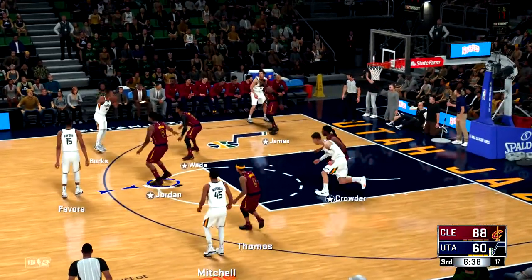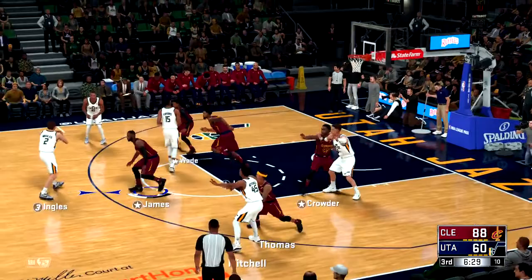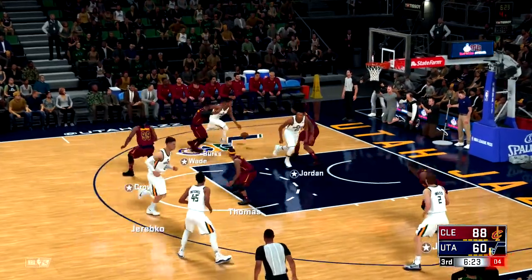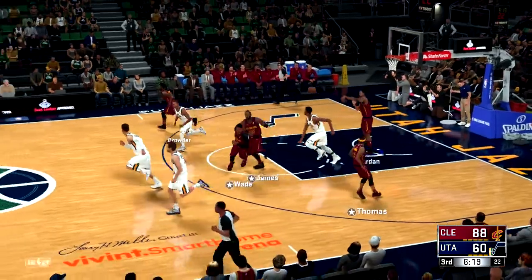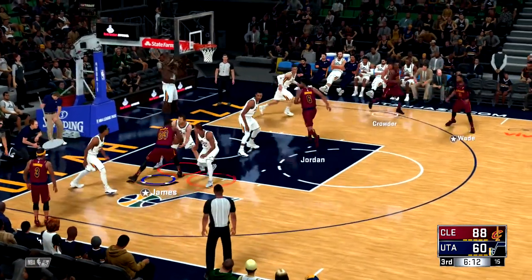Mitchell dishes to Favors. He feeds it to Mitchell. Favors with the screen. Ingles kicks to Burks. Passes to Jerebko. On the wing, Ingles. Here's Burks. Unable to get that one. Cavaliers go the other way with it. They'll be playing host to Portland for their next game. That game is the first and last of their homestand.